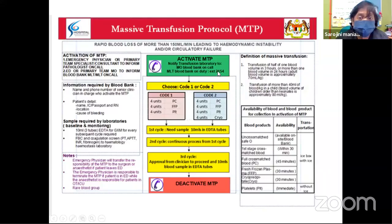Since we would like to adopt this MTP for multidisciplinary departments, we have divided it, because certain cases do not require cryoprecipitate, so we have created code 1 and code 2. For code 1, no cryo will be prepared.